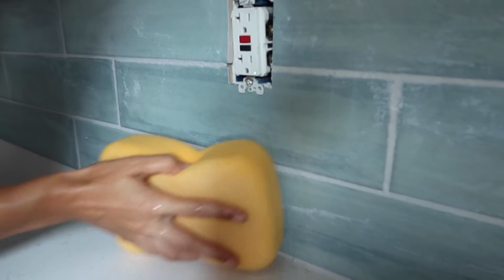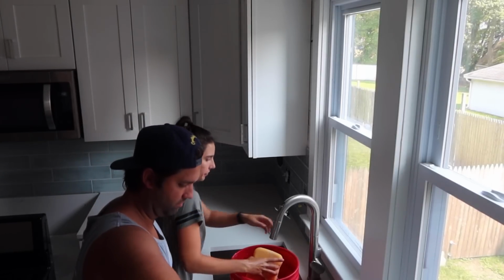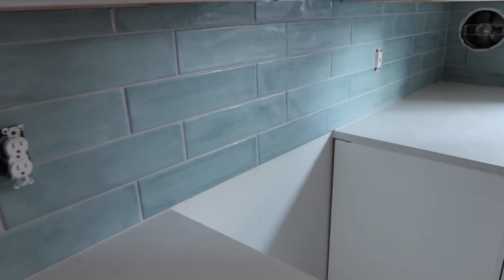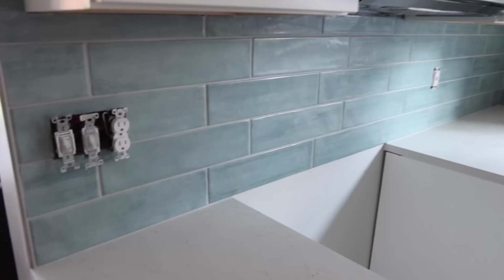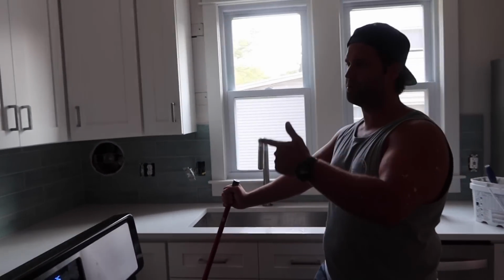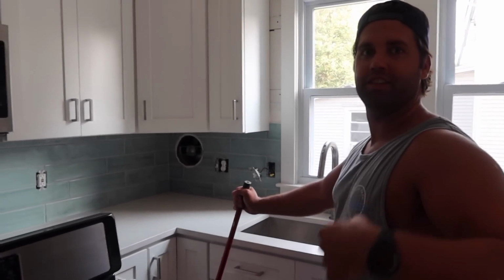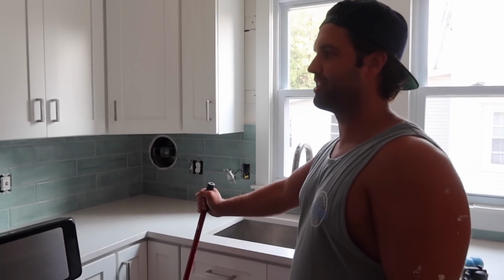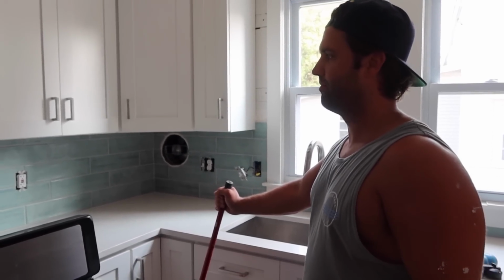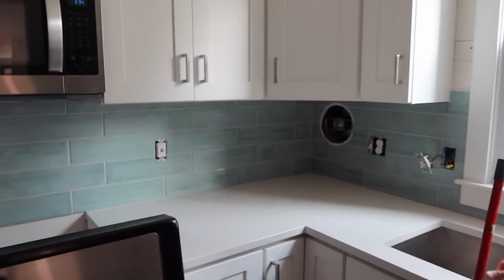Much better. What do you think of the color? I really like how it came out. So much better than white. Oh yeah, because it gives you that stainless. What color would you call this? Gray? No. The tile. Sea glass? Yeah, because it's not turquoise. It's like sea glass. Seafoam. Seafoam? Yeah. Sea bass. Alright, ready? Yes.